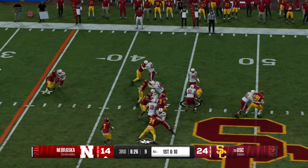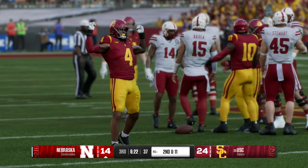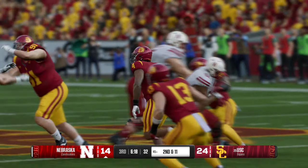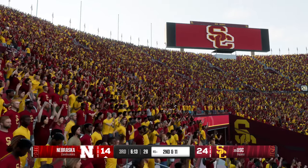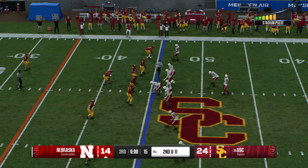Trying to find some room. It's Johnson. They'll stop him behind the line for a loss of one. Chris, that play just didn't have much of a chance at all from the snap. Quarterback hands this off, and there's nowhere to go. It's almost like the defense was anticipating the play call, and they put themselves in a position to come up with a nice tackle for a loss.